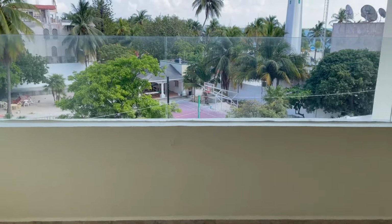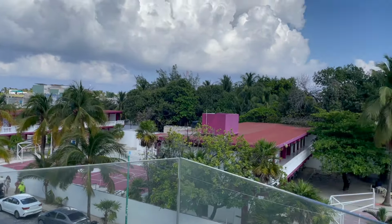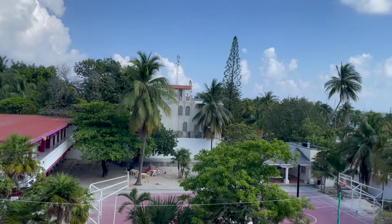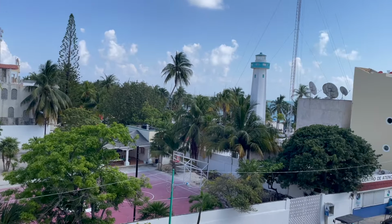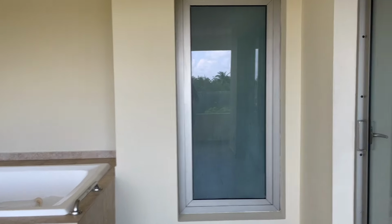And then we didn't pay more for a view or anything. We don't spend a lot of time in our room, so it's not important to us, but this is our view. You can see the ocean through there a little bit. And then through here is a door that leads into the shower. So you can't get into it, but you can walk out of the shower and onto your balcony from there.